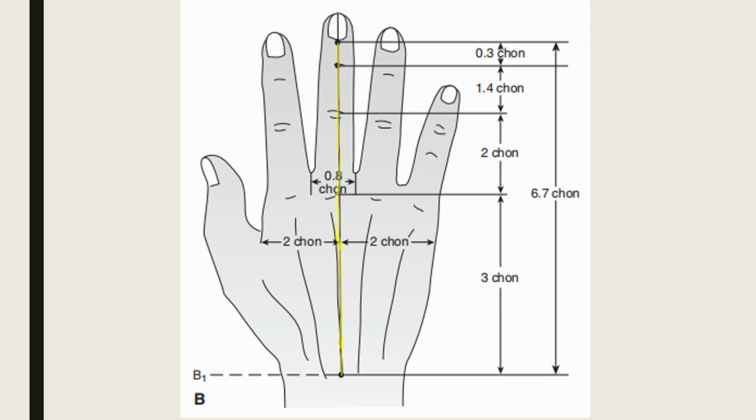Now let's go to the dorsum. From the midpoint of the dorsal transverse crease of the wrist to the lower border of the middle fingernail is 6 chon and 7 bun, longitudinal measurement. That's from B1 to the middle fingertip.